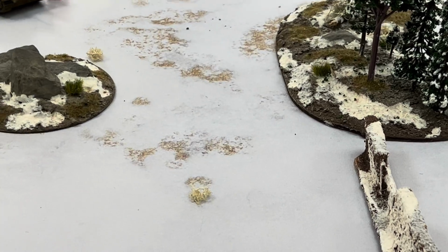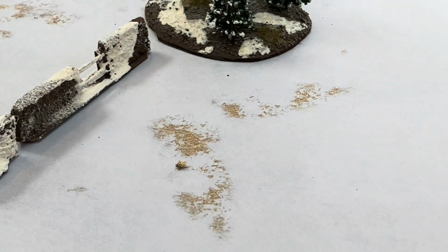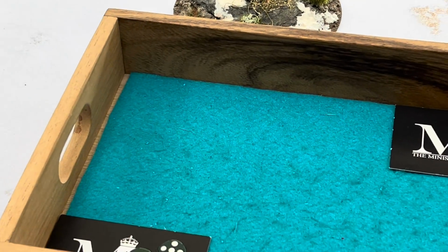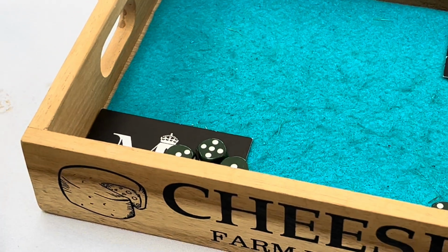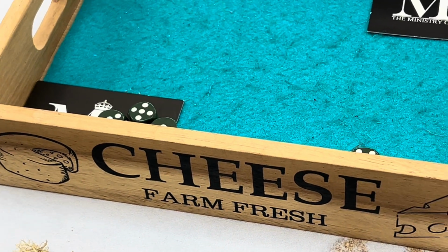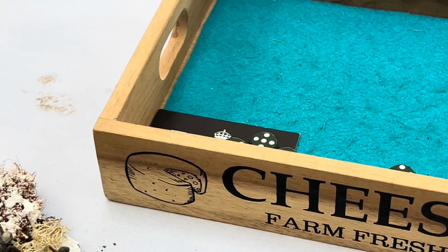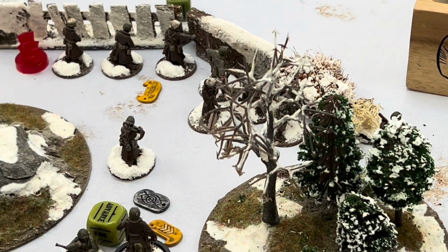I then got my 2 mortars. So I'll do the white one first. Needing a 5. Needing a 5. So come on, my luck's pretty good on the dice so far. Let's get a 5. I get a 4, so I turn that one. And then I'll do the red one as well, needing a 5. Also needing a 4. And that is the end of my snap 2.